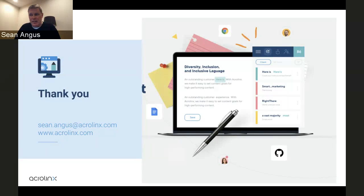is there's another interface to Acrolinx, which is called Content Analyzer. And it is a batch and bulk checking tool. So you can point it at a website, your own website, and have Acrolinx perform the same type of analysis at scale. You can point it at a file system if you happen to use a file system. And you get content analysis reports.